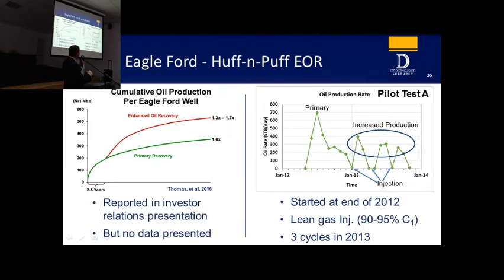There's this company called EOG, and they were the first ones to try this method in the Eagle Ford. And their CEO, the president of the company, had an investor relations presentation. So it's not a technical presentation. It was just to Wall Street, right? To the people, the money, the bankers that are helping their company, and said, hey, we have this new process, huff and puff gas injection in our unconventional reservoirs. It's working great. He doesn't show any data.